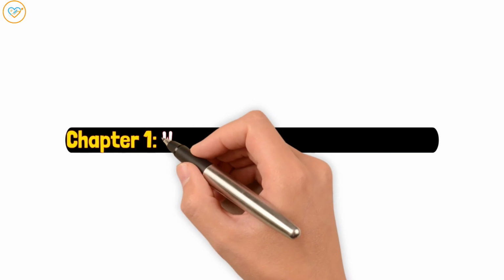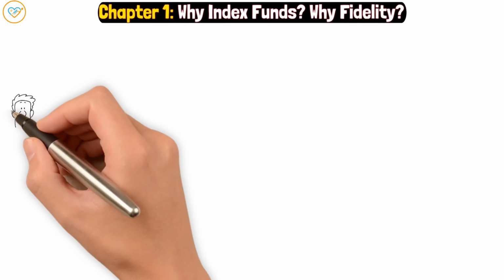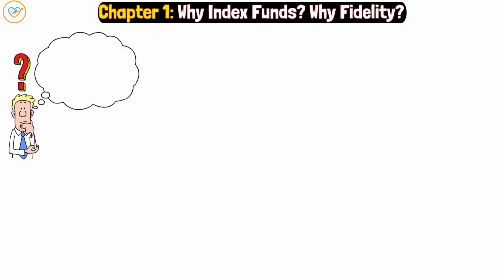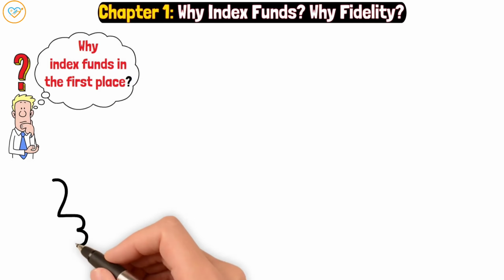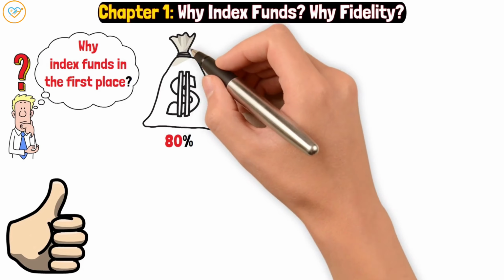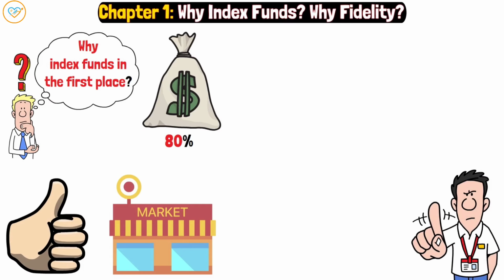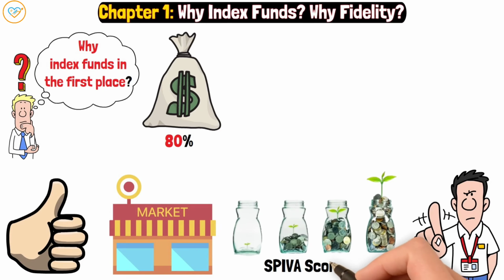Chapter 1. Why index funds? Why Fidelity? Let's take a quick step back. Why index funds in the first place? Well, here's a fact. Over 80% of active fund managers underperform the market over time. That's not a guess. That's from the SPIVA scorecard.